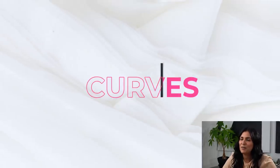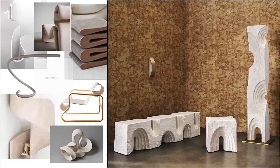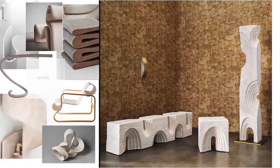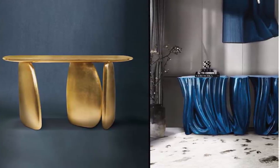Next up, we're going to talk about curves. You're going to see curves just about everywhere. Let's start with talking about curves in furniture. You're going to see these gorgeous side tables, chairs, sculptural pieces like these gorgeous arches. We might have seen curved tops this year, but next year we're going to see the bases being curved as well, similar to this gold console table or this gorgeous blue console table.